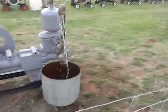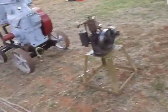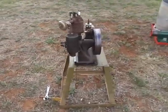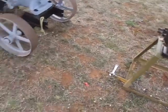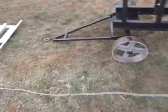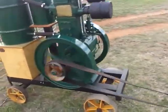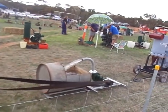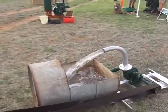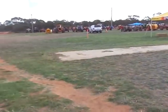Another Southern Cross diesel with a water pump. Another Southern Cross diesel. Little engine here, looks like to be a little 2-stroke. Not sure what size that one is. Another engine running a water pump. Look at the flow of that water. You imagine having a huge pipe on the end of that, and putting out fires with it. That'd be alright. Alright, well I suppose we'll mosey on over to the tractors.